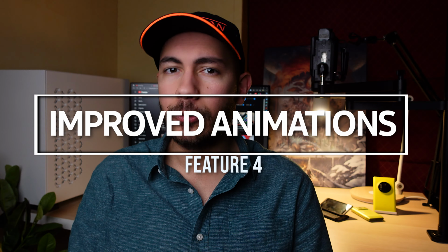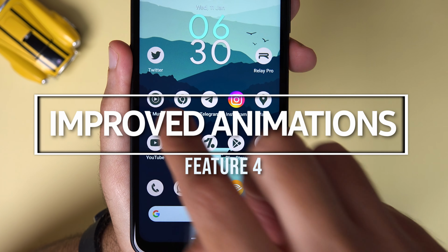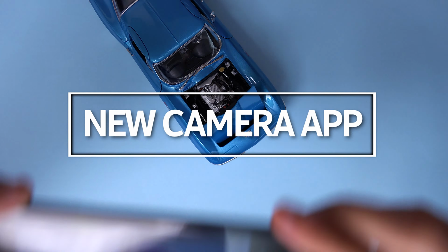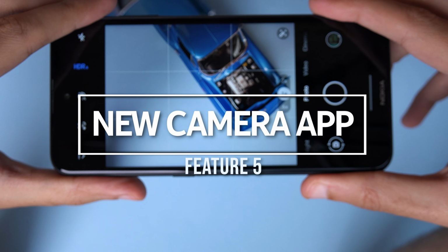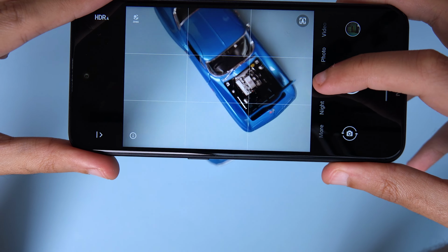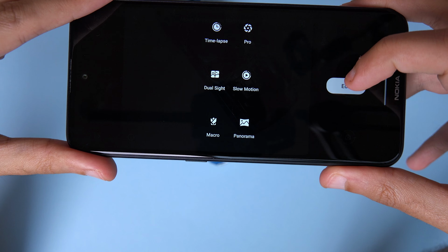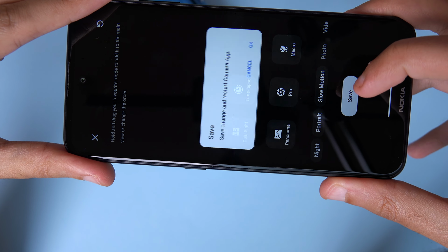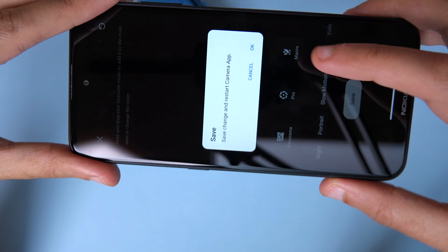As for performance, I've noticed that the device runs slightly smoother compared to Android 12, and there are new animations which look pretty cool. As for the camera, the Nokia app has been finally redesigned and now matches the one that is found on the Nokia X30 when it comes to style. It doesn't share the exact same features and new night mode capabilities of the X30, but at least it has the same style and looks up to date and modern. And it also offers a nice degree of customization too.